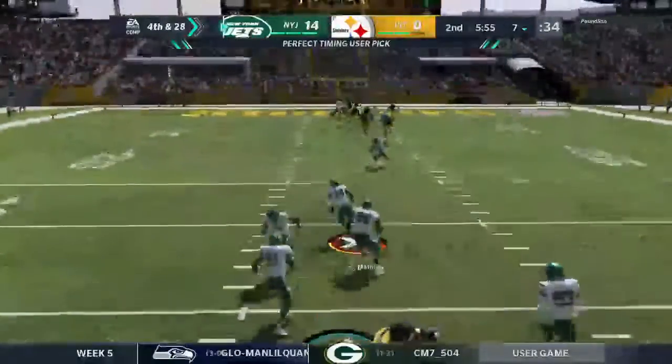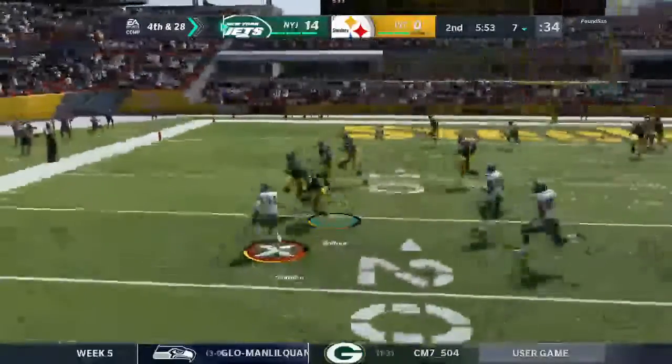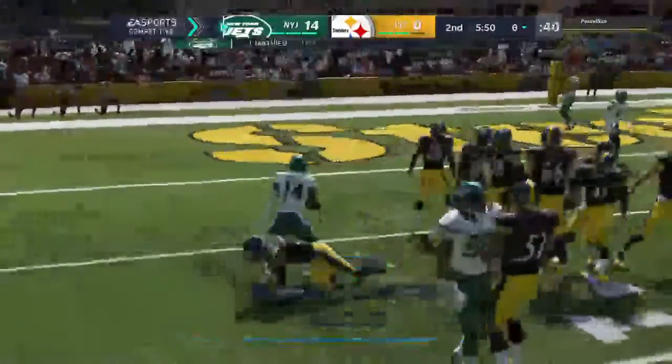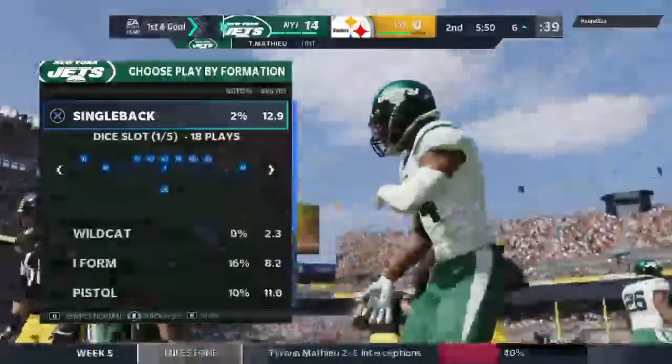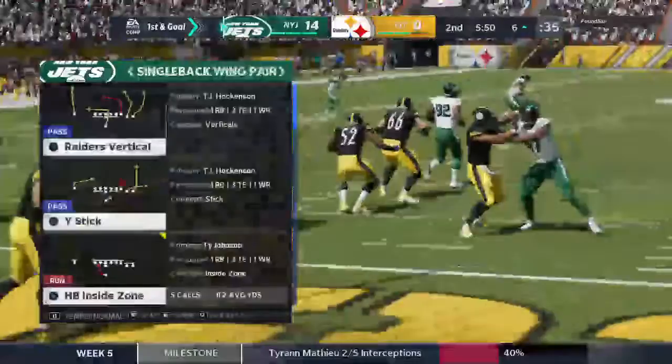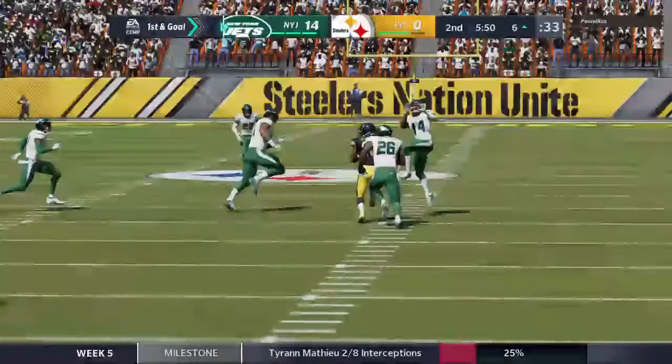Oh, but this is going to backfire as it's intercepted. Picked off by the Honey Badger, Tyrann Mathieu. And it's a terrific return here as he's going to have them set up with a 1st and goal right at about the 6-yard line. So now 2 consecutive drives that have ended in interceptions.